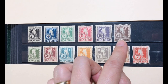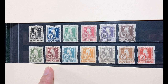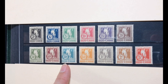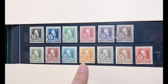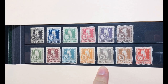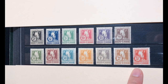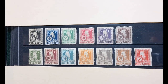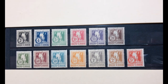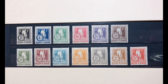J10 is a 20-cent chocolate. J11 is a 30-cent olive green. J12 is a 40-cent claret. J13 is a 50-cent greenish blue. J14 is a 60-cent orange. J15 is a 1-franc gray. J16 is a 2-franc yellow brown. And J17 is a 5-franc red. This set in mint condition, there's 13 stamps in this set, goes for $130.85 mint and $104.10 in used condition.